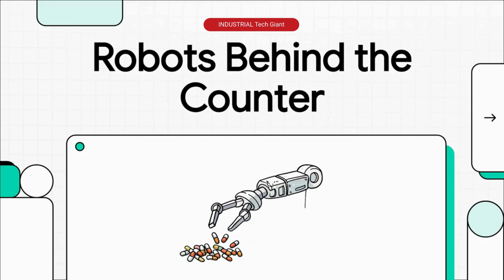You know, the next time you're at a pharmacy, take a peek behind the counter. You might not actually see them, but there's a really good chance that there are robots at work, managing millions and millions of pills with just incredible precision. Today, we're diving into the world of pharmacy automation.